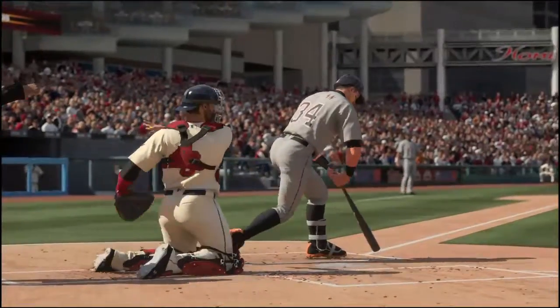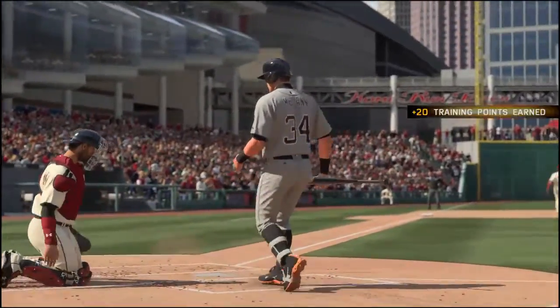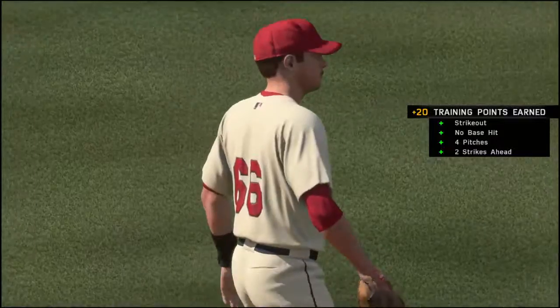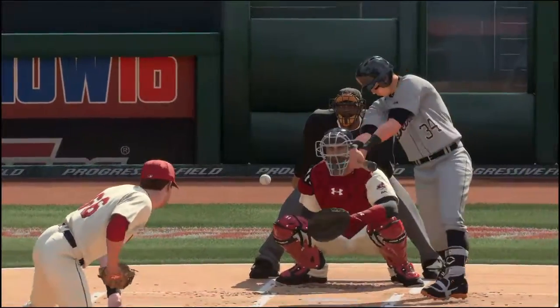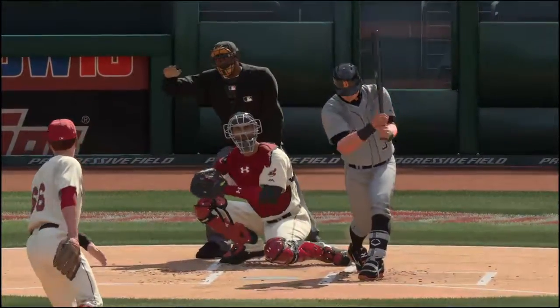And he struck him out. And there's strikeout number 11 in the ball game. Not only has he rung up a lot of strikeouts, but he still hasn't walked a batter to this point. So his control has been really, really spot on so far.